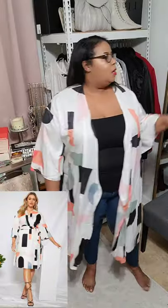Now, notice there are no ties on the inside. There are no long strings attached. There is a little tie belt. But in real life, if this was a dress, it would not stay on because that belt would not keep it closed. It's almost like a robe in that case. But when I show you the picture, I'm like, Shein, y'all wrong for that. I thought this was a real dress. But the way it's cut, I think it just works out better as a kimono.